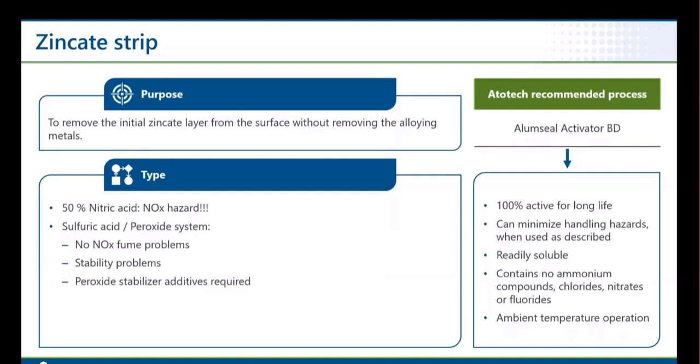On the previous slide, I mentioned that the zincate film is composed not only with zinc, but also includes the alloying elements such as iron, nickel, copper. During the stripping, the zinc is completely removed from the surface, but the alloying metals usually migrate into the aluminum surface and form a very thin sort of intermetallic layer. And this intermetallic layer influences the growth of the second zincate film.